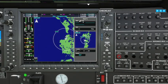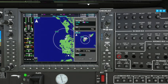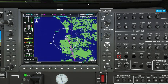Okay, so nothing fancy. Just a quick direct to Echo Golf Papa Uniform. EGPU. Activate. We're going to visual a runway when we're down there, dependent on weather. So, what do we got? 9 knots at 140 they're reporting down there.